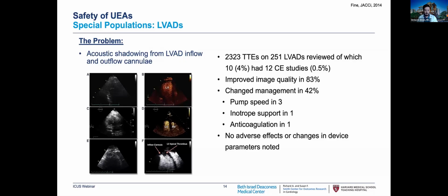LVADs are a common thing that gets brought up. Is it safe to use in the setting of mechanical support like an LVAD? And of course, with the LVAD, it's often very difficult to see the ventricle. So this was a paper looking at 2,300 echoes on 251 LVAD patients. And in general, it improved the image quality in most of those patients and actually had significant effects on changing management in about 42% without any adverse effects or changes in device parameters noted.